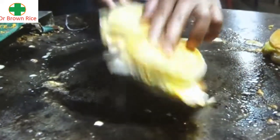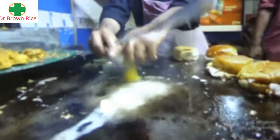This is something I've never had before, and it looks amazing. But his street food cooking skills are just remarkable. He takes, I think that's butter at first. He scoops some butter onto the hot plate, and that just sizzles away. Then he throws down the egg. He does everything so fluidly, so quickly.